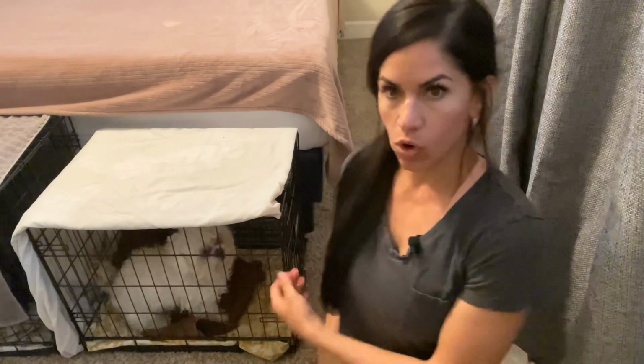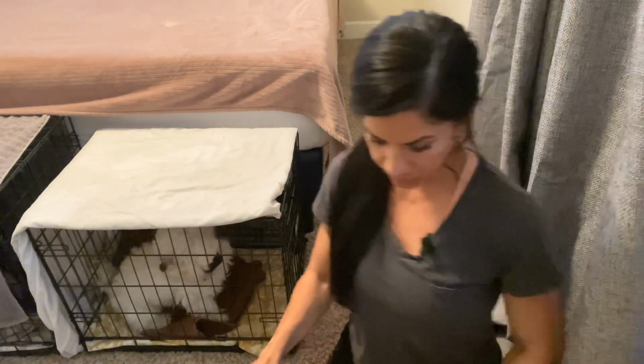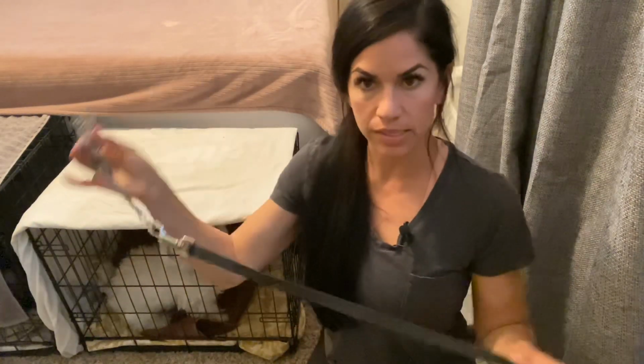So when it's time for your dog to come out of the crate, this is what it looks like. When it's time to get your dog out of the crate to take them to go potty, I don't open the door and just let them go for it. There's the option, everything matters. So there's a possibility that from here to the door, they could have an accident. So I'm going to put his Herm Sprenger Prong Collar and his leash on him.